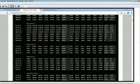Anyways, check that out. That's for the U.S. ISM. You'd be getting in before the report. The report comes out at 10 o'clock.